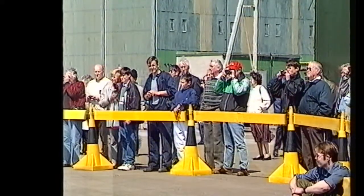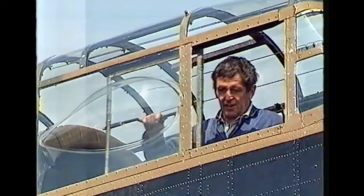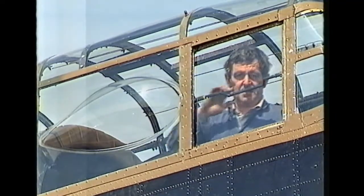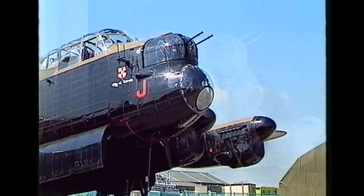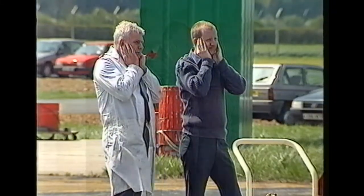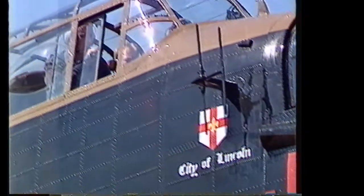So when we get the ground runs underway, and people that were involved hadn't actually heard the aircraft, some of them before, it was a good opportunity for them to hear 4 Merlin engines running for the first time probably in their lives, some of them. After 8 months of silence, the Lancaster is alive again. More than 5,000 brake horsepower, the deafening equivalent of 65 family cars. The Lancaster's power and reliability is legendary.